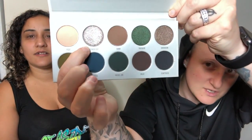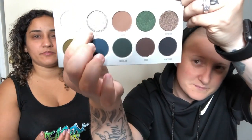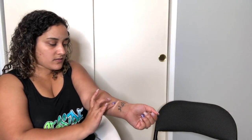Were you going to show that one? Oh, you want me to show it now? I already swatched it. Well, aside from the swatch, this is Power Cut. Oh, look at that brightness, though. Okay. Look at that.